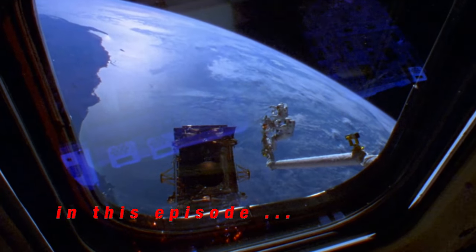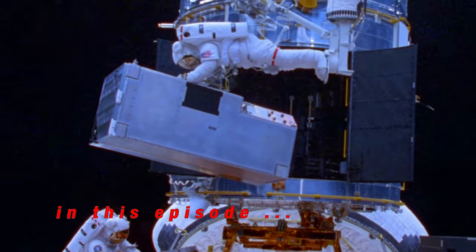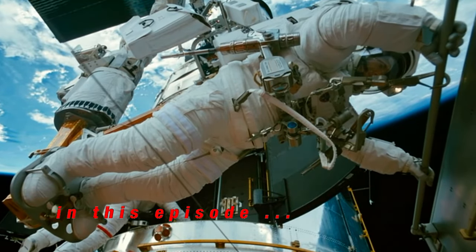Designed in 1974 and still going strong, the EMU is the spacesuit that astronauts continue to use on the International Space Station.